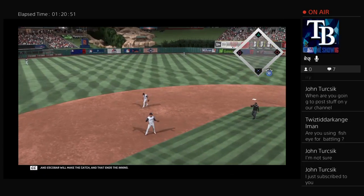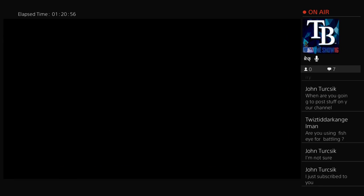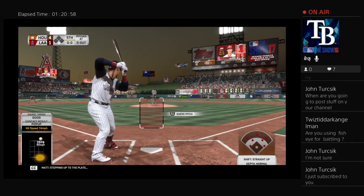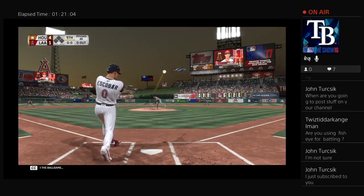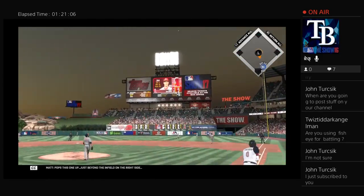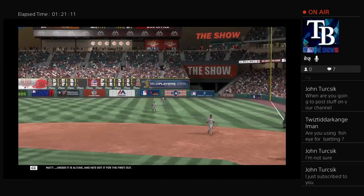And Escobar will make the catch, and that ends the inning. Stepping up to the plate, Yunel Escobar. Comes into this at bat 0 for 1 in the ball game. Third baseman. Pops this one up just beyond the infield on the right side. Under it is Altuve, and he's got it for the first out.